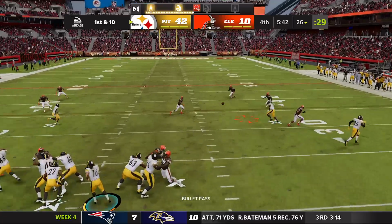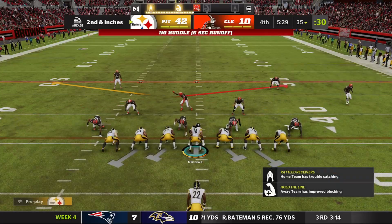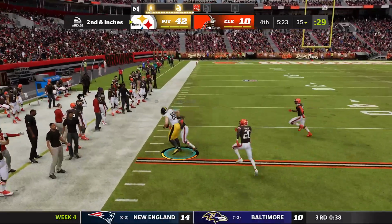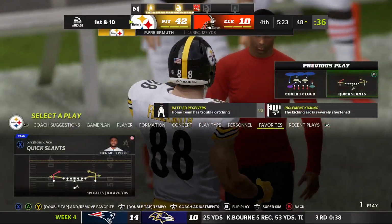Throwing on 1st down is Minshew. A quick pass here to Godwin, and he's able to take this one up to the 35-yard line. That's good for a pickup of 10 yards, and it'll be 2nd and very short. Room to run past midfield, and he'll take this to the other side of midfield before going out of bounds.